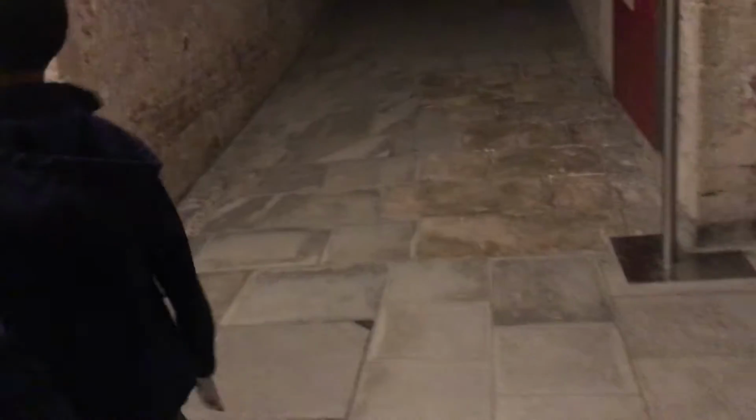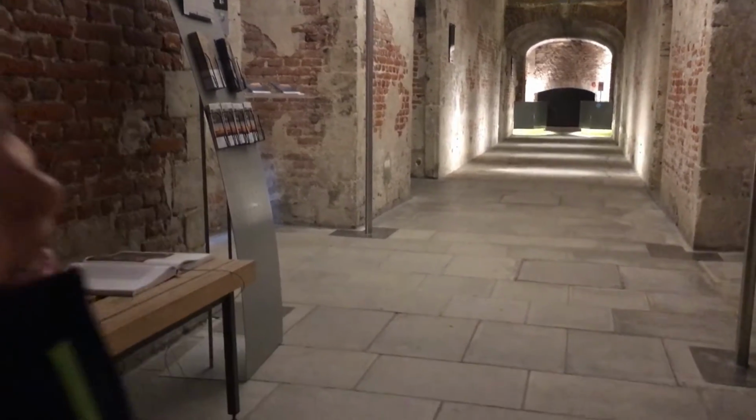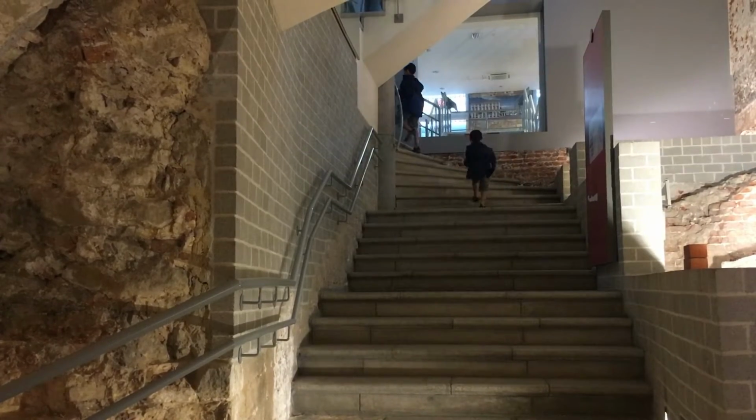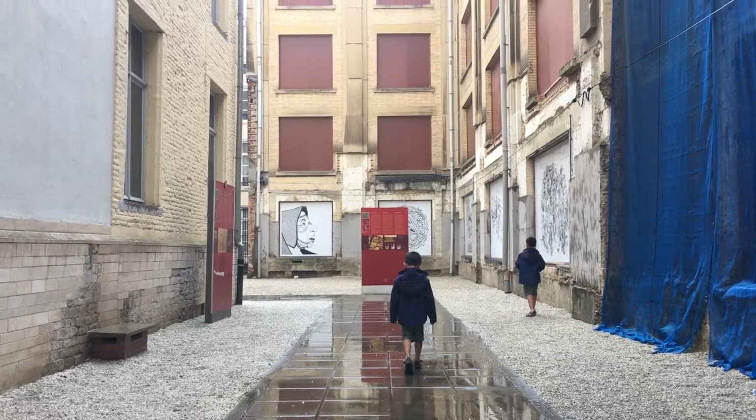Brother wants to step on the red footprints again. I don't think it's gonna work this time. We're returning to the ground level. We had so much fun at the museums.